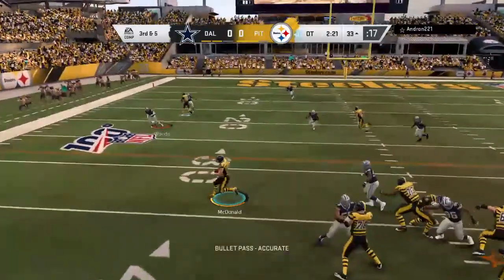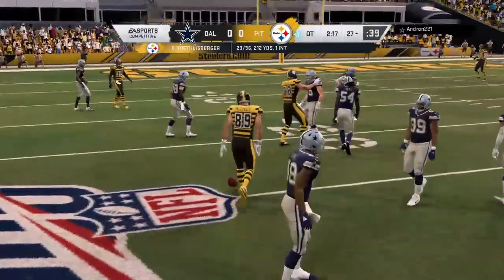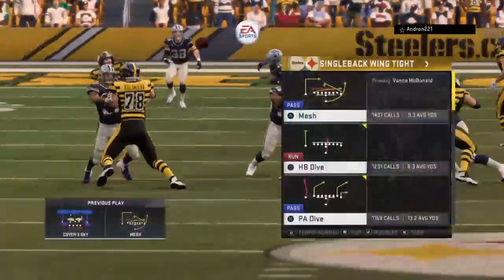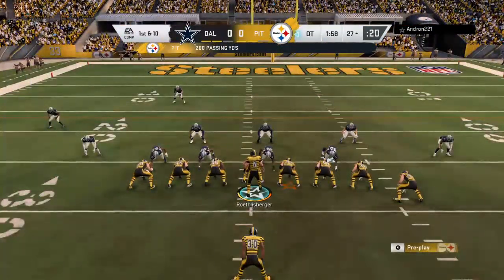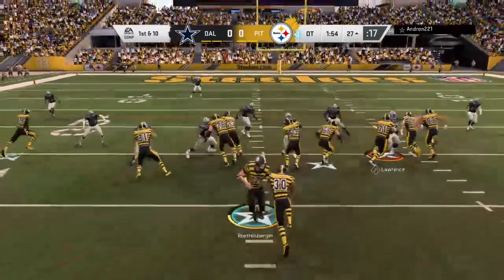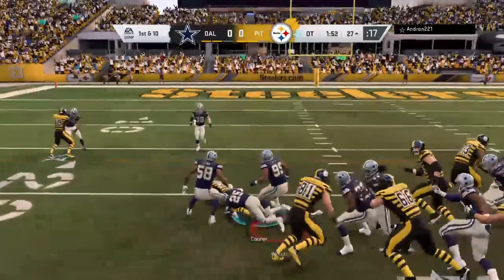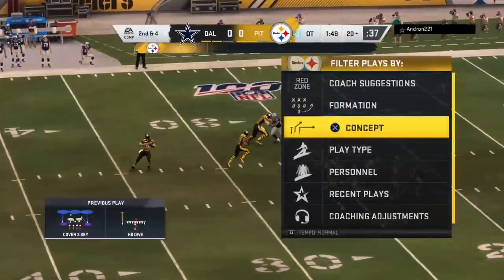Throwing again, it's Roethlisberger. And yes, complete to the tight end, McDonald. And he's going to get the first down as he covers up after a pretty good shot there. Roethlisberger coming up with a 1st and 10. And he's 6 of 7 now on this drive. Roethlisberger will hand off the counter. They get him to the ground right on the cusp of the red zone after a pickup of 5 or 6.